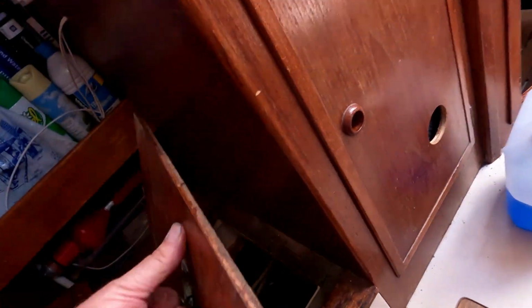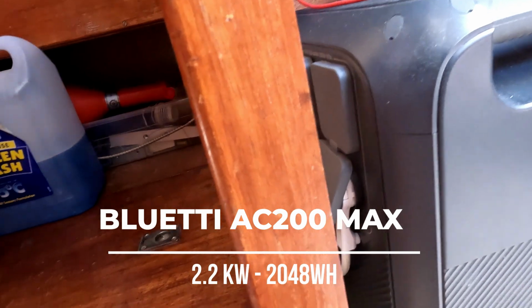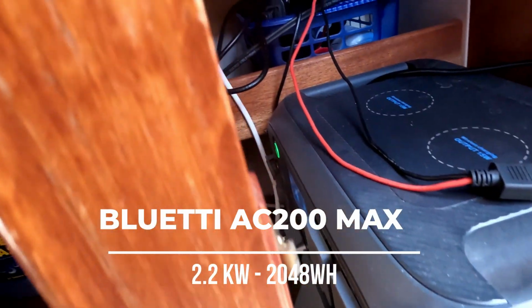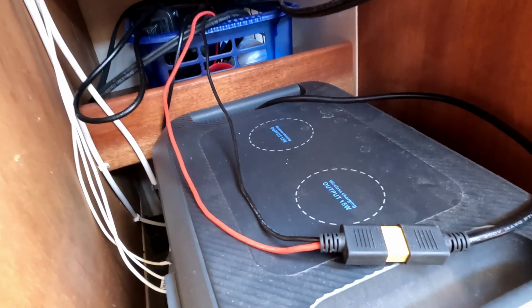Okay, I've got two sets of solar panels on board, one for the boat and another for a power pack. And the battery pack is an AC200 BLUETTI. It's got 240 outlets, it's got USB outlets and 12 volt outlets, and also wireless charging on top, which I actually don't use.